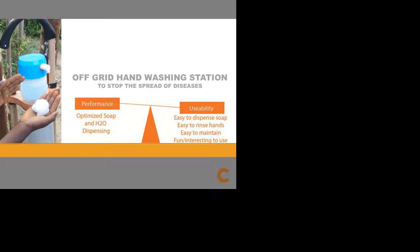And this is an extra special ask, as I'm sure you're all aware. Like with cookstoves, it's a daily habit they're asking you to change up. So we needed an extra incentive in the usability realm to nudge this behavior change.